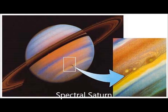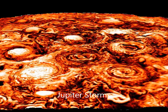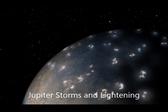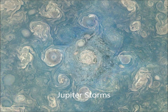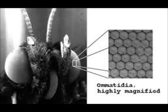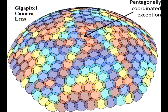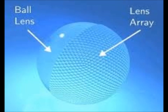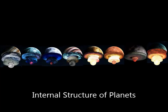We can also see that the atmospheric electrical storms on the gas giant planets, with Jupiter being the only example I could find on the internet, appear to produce the same patterns as the sensor lattices on CCD, CMOS, and DSLR chips, as well as insect eye ommatidia, which is the primary part of insect eye lenses. We can see with our own eyes the similarities, and this includes the fact that the internal core structures of the planets appear to match the location of the optic nerves in the insect eye, as we can see with our own eyes. The Earth and the rest of the inner planets appear to be no exception to this structure and dynamics.